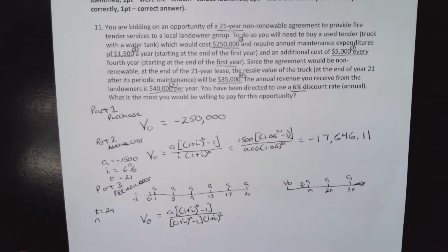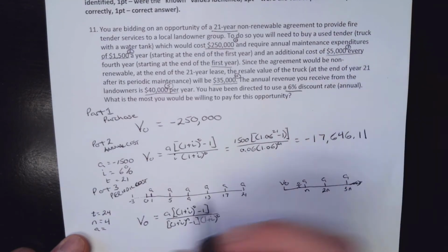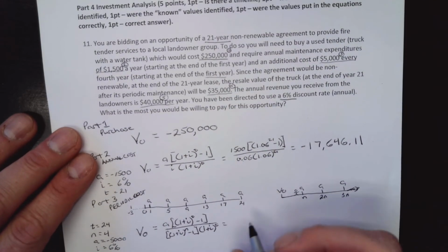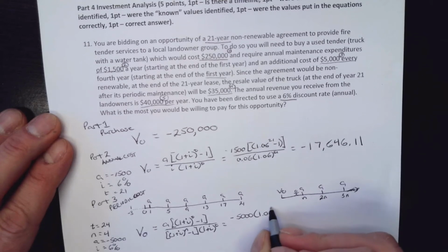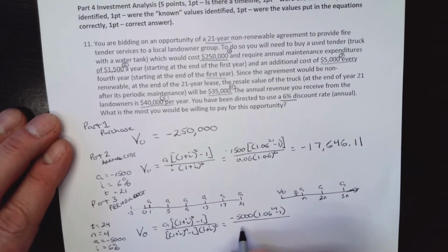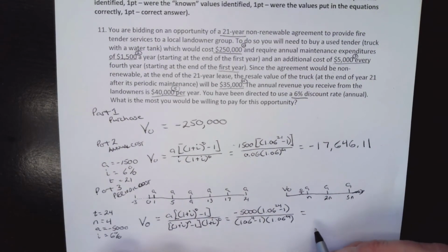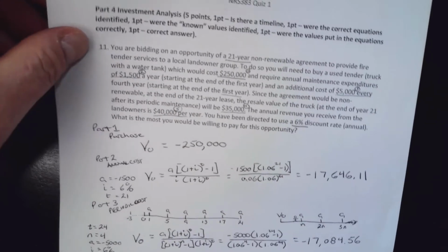Okay, the N is the period of the payments. That's 4, so every 4 years. The A, in this case, is the actual payment, $5,000, or minus 5,000, and our I is 6%. And we can go ahead and plug that in. So we have our minus 5,000, and we have 1.06 to the 24 minus 1 over 1.06 to the 4, that's our N, minus 1 times 1.06 to the 24. That's my equation. If I plug it in and get everything correct in my spreadsheet, I have negative 17,084.56.